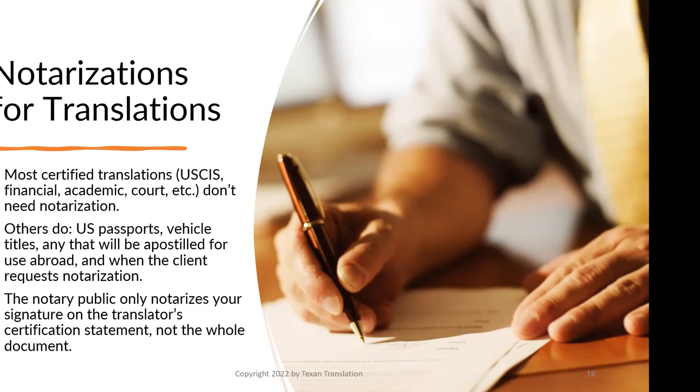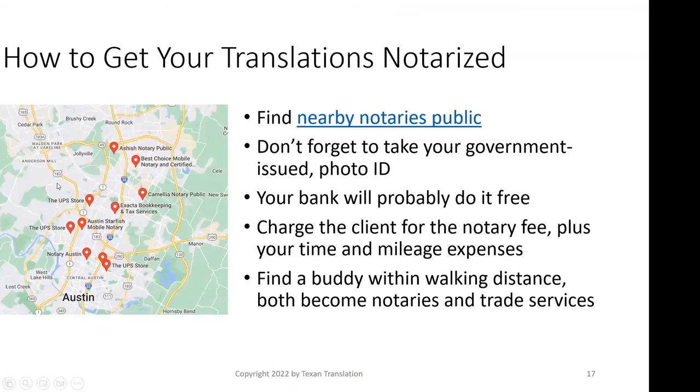You can't notarize your own signature. So you cannot sign as the translator and also sign as the notary. You have to pick one. You're either the translator or you're the notary. This varies state to state and probably country to country, but the degree of separation between the translator and the notary may have to be great and maybe not.